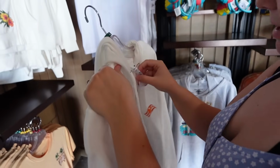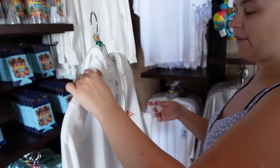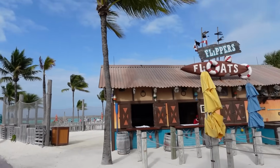Is that priced or not? Quite a few things haven't got prices on in here. I'll check for it. There we go. Is it on there? $59.99. That's not too bad. No, it's alright. It's got the Disney Cruise Line logo on the front as well. Flippers floats just over there.